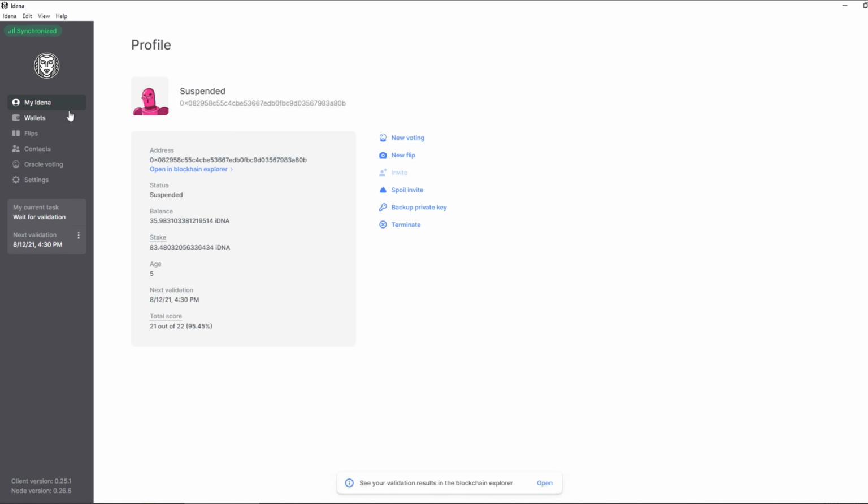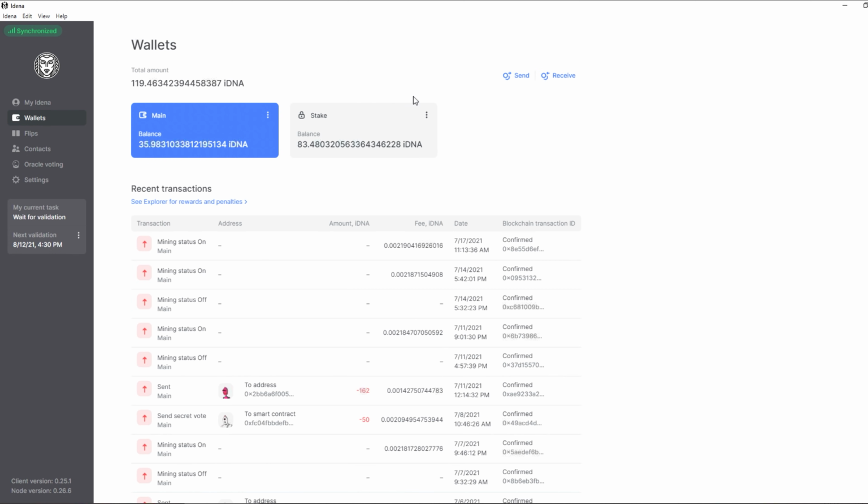Now if we go to the wallet section within the app, which also works the same in the web app once you've activated your invitation and passed your validation, you can see your main balance and your staking balance. And one important thing I missed so far is to mention that while your status is not verified, 80% of your balance will automatically be staked and only 20% will be available for you to transfer. Once you achieve the verified status, that will switch, so 80% of your Idena will be available to transfer and 20% will be locked in still, so you will not be able to use them.